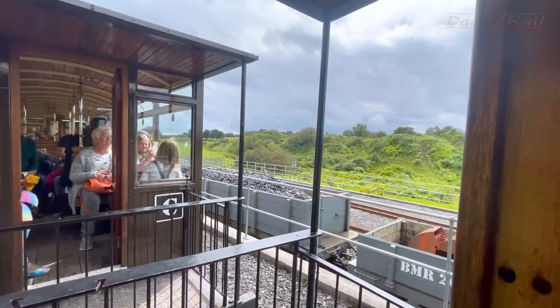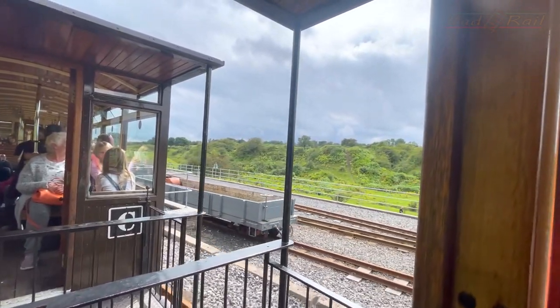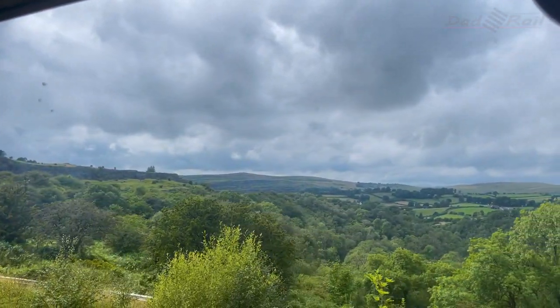Leaving Pant station, the line curves to the right and climbs before joining the original trackbed of the closed standard gauge Brecon and Merthyr Railway. The vintage carriages with their large windows and balconies are ideal for appreciating the beautiful views on this line.